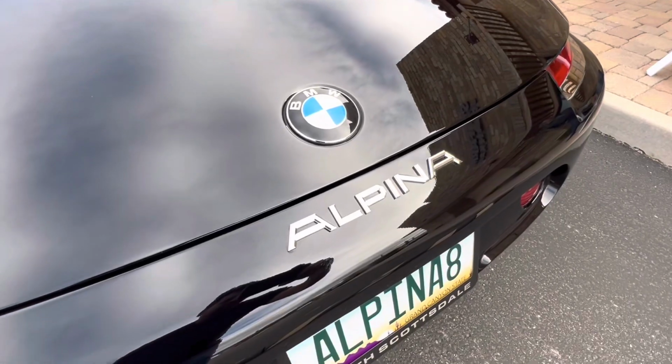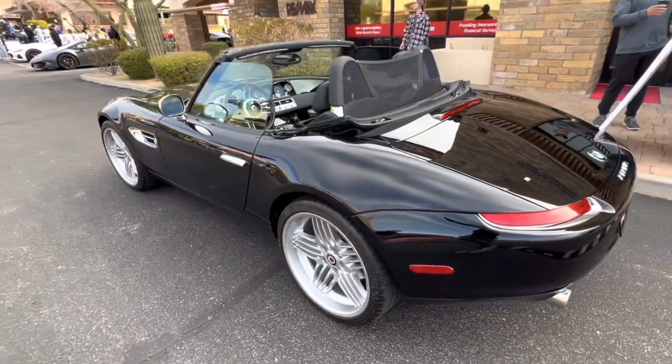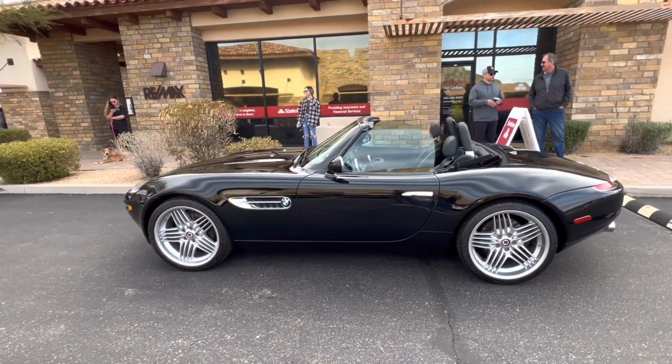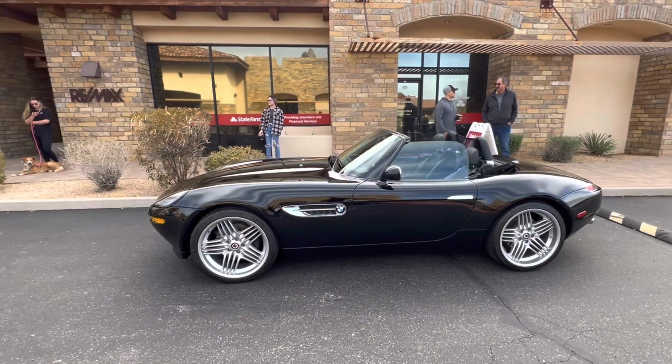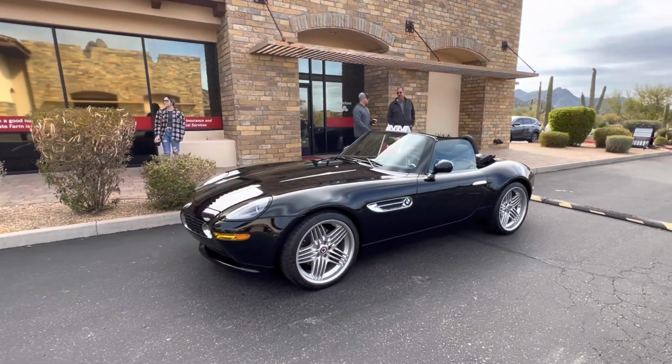Now, the Roadster V8 was based on the BMW Z8, which was a modern interpretation of the late 50s BMW 507 and designed by Henrik Fisker of Fisker Automotive fame, but Alpina opted more for a grand touring approach for their car. Now, the BMW Z8 was also featured in the James Bond movie The World Is Not Enough, where it gets cut in half by a helicopter with saw blades. So, yeah, that's tough to watch.